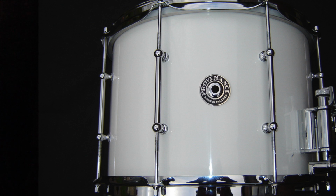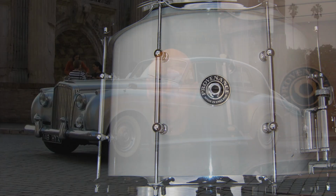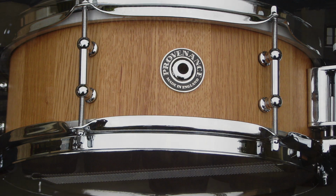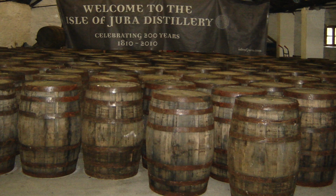The first was made especially for the Kylie Minogue Aphrodite World Tour and was cast aluminium from a 1962 Bentley S2 V8 engine. The second was stave built using white American oak taken from a malt whisky barrel from the Jura distillery in Scotland. The American Todd Sucherman also has a couple.